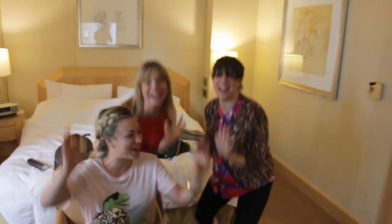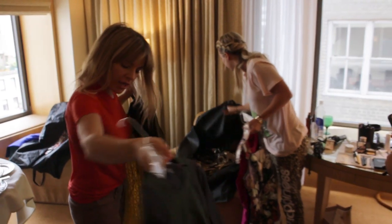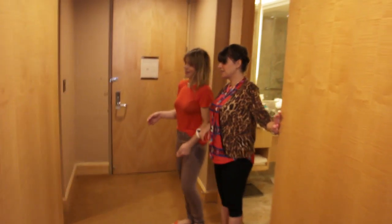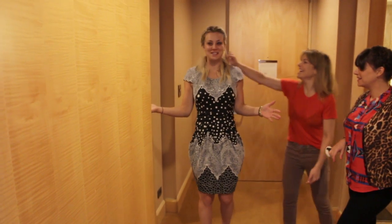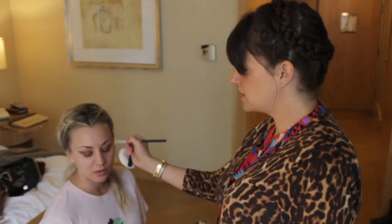Hi. Yes, come on in. The dresses are here. The dresses are here. This is the heavy one. It's like the unveiling. Try that one on. This is so perfect. It's so you and whimsical and cute. After 800 dresses. Right?